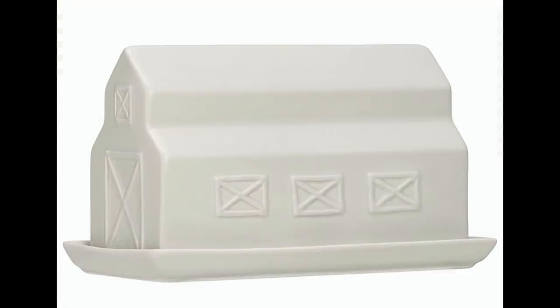They also have this matte white barn, which is a butter dish, which is so adorable to have on a table when you're entertaining, but also I thought that would be really cool to use in my tiered tray as decor, so I figured I'm going to scoop that one up as well.